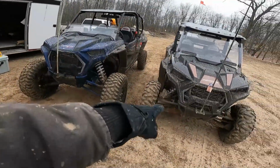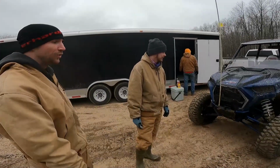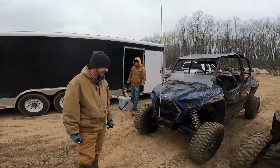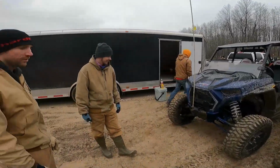I got a big old hunk there. Wow, yeah, what in the world? Those tires dug. They dug real hard. We had mud flying all over. I got big chunks on the roof. Sure enough. Yeah, those tires did sweet.